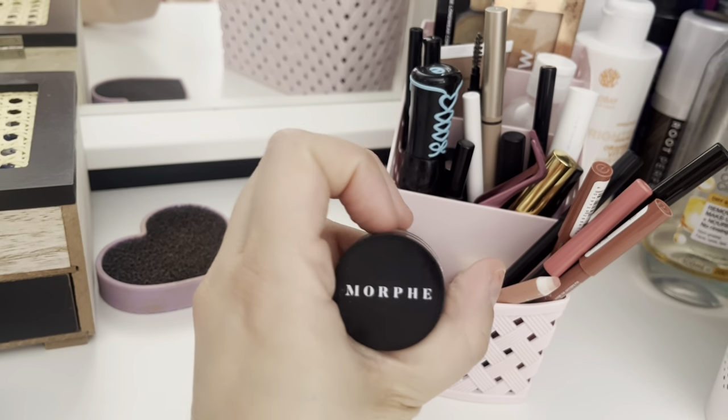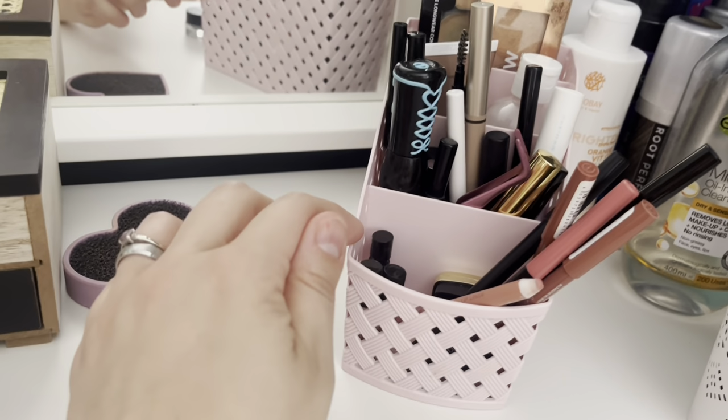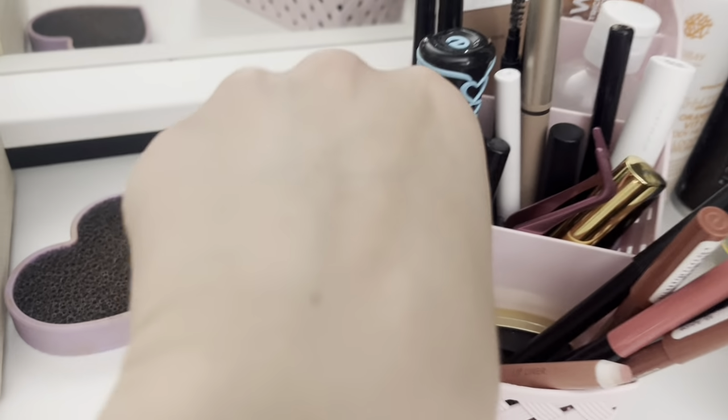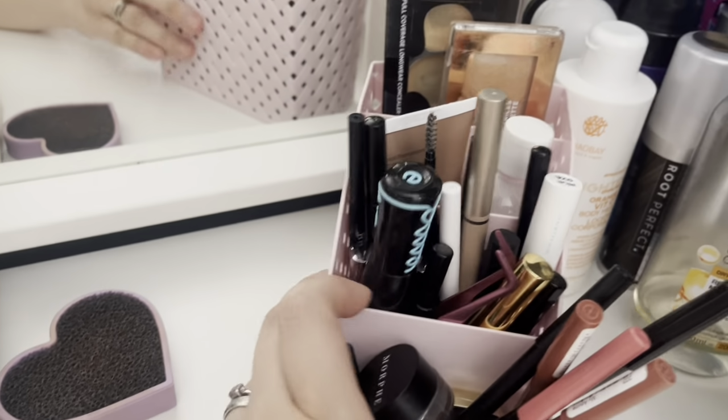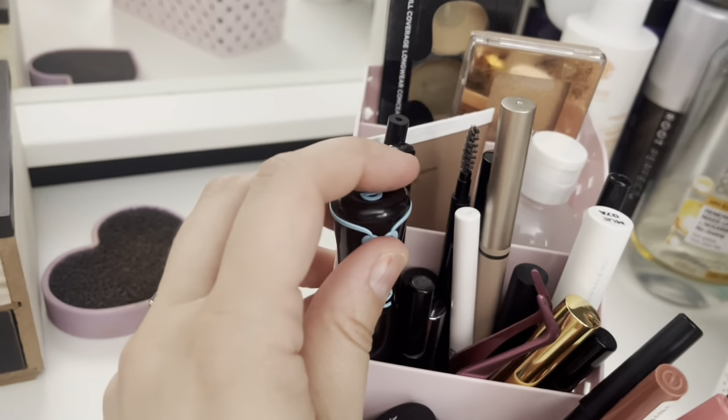It's just the Morphe pomade for my eyebrows. I've got some little tester perfumes here. And that's just a sharpener for my pencils. Then in here I've got my eye products that I use quite a lot.